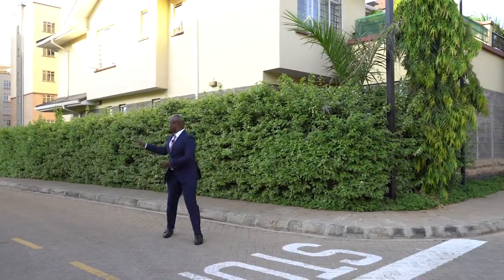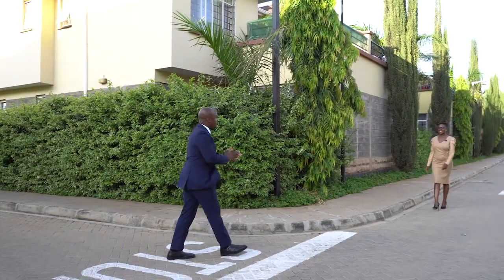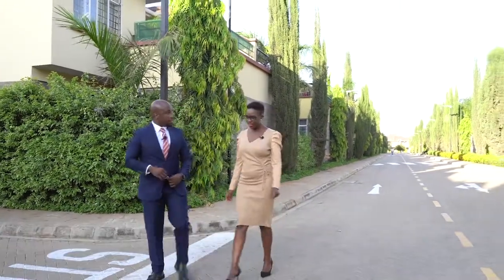Super. Now, that was amazing. The amenities that are here are just brilliant. And there we have the lovely selling agent. How are you doing? Hi, Peter. Good. How are you? Fantastic. Karibu development, Tena, Crystal Rivers. Thank you very much.